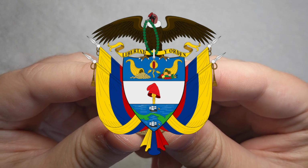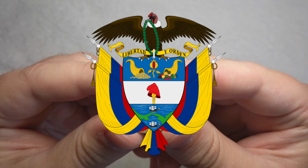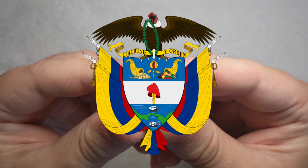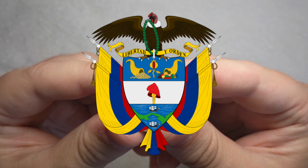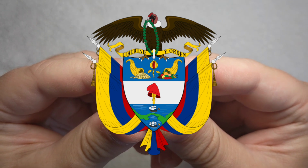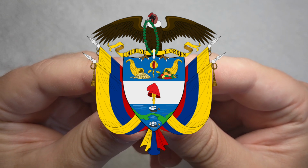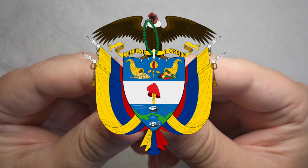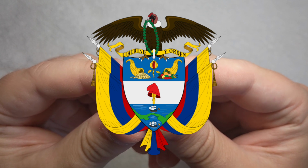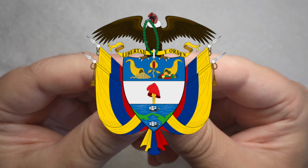The coat of arms features a shield broken into 3 sections. The top section depicts a pomegranate, which is Granada in Spanish, which represents Colombia's colonial past when it was named New Granada. On either side is a cornucopia, one with gold and silver coins and the other with tropical fruits to represent agricultural and mineral wealth. The middle section depicts the Phrygian cap, a symbol of liberty and freedom. And the bottom section shows the Isthmus of Panama, which was formerly part of Colombia, to show the 2 oceans bordering the country, and 2 ships to represent Colombia's maritime history.